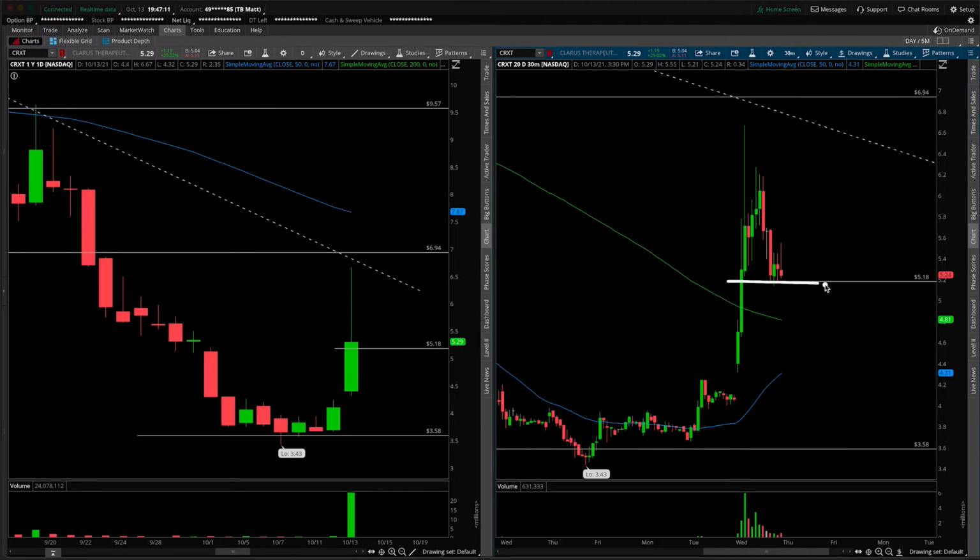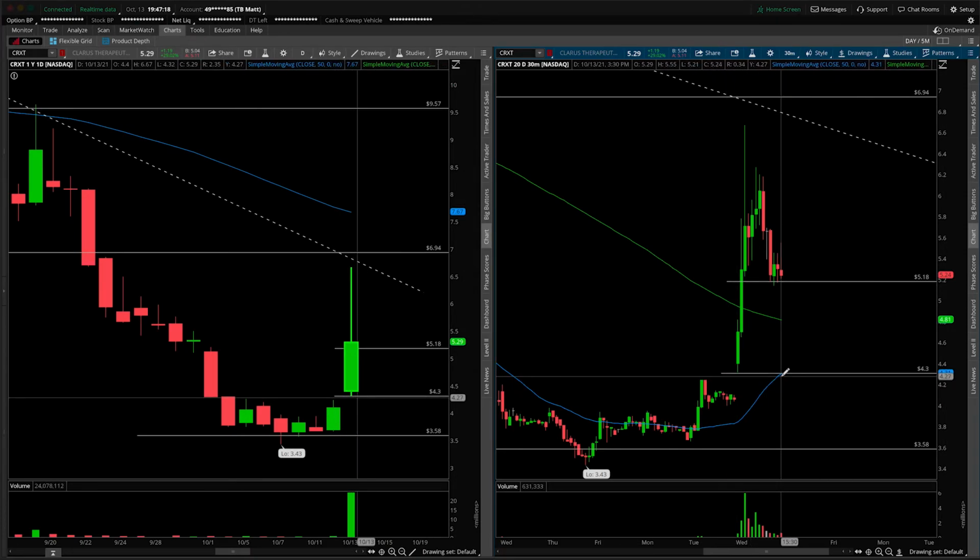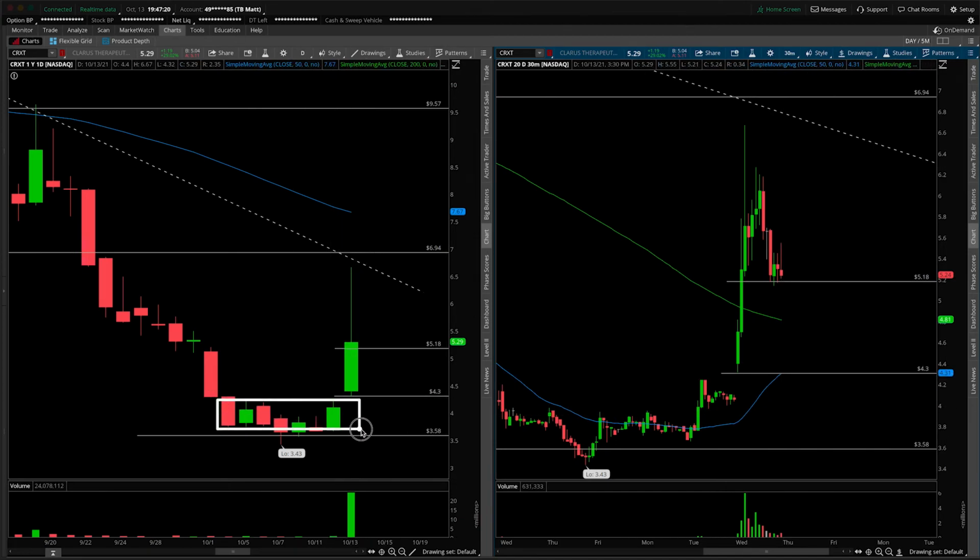If we break down underneath 518 and firmly do tomorrow, obviously it's all about the low of the day here. So we'll go ahead and throw that on there as well at 430. Anything underneath, again, just sideways chop to lower back inside of that range from the daily perspective.